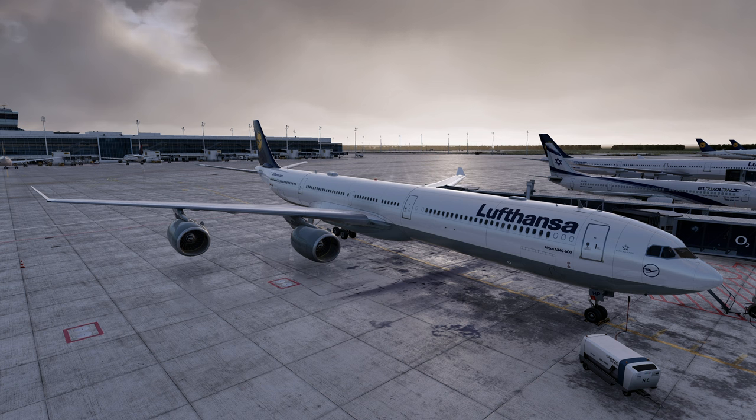The fair comparison would obviously be X-Plane 12 to X-Plane 11. What has it improved? What is better? Has anything gotten worse? I honestly think that X-Plane 12 is definitely better than X-Plane 11. There are some things that I think have turned worse in X-Plane 12.